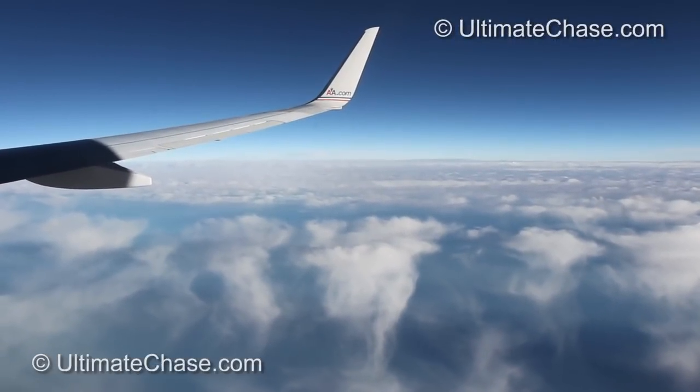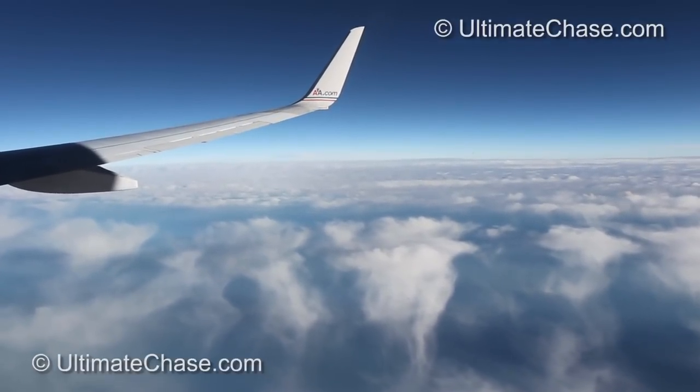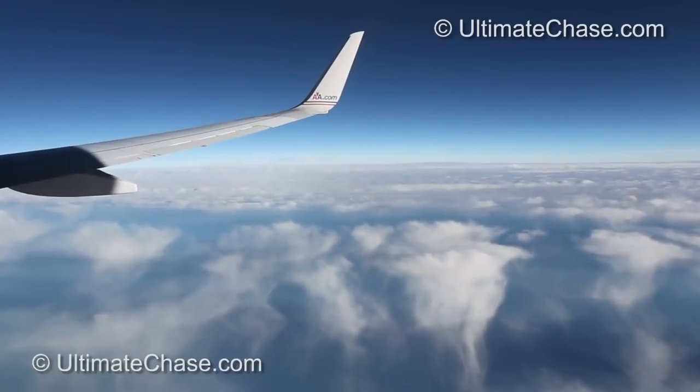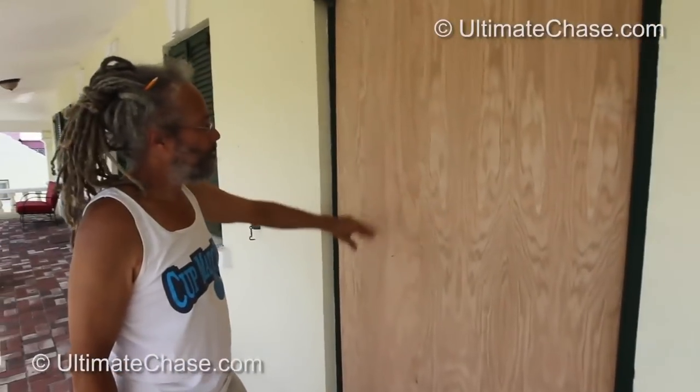In case anybody wondered what the Bermuda Triangle looks like, here you go. Look at this view. Currently en route to Bermuda to document Hurricane Igor. So if you had to say one thing to Igor, what would you say? Stay away. Stay away.